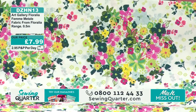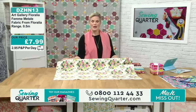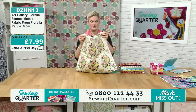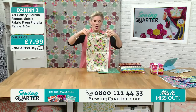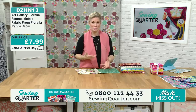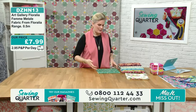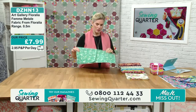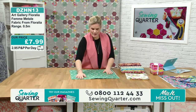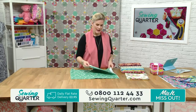Now, Art Gallery Fabrics pride themselves in the quality of the substrate that they use. I had a chat with them about this because I wanted to know. The substrate is the base fabric that they use. They want it to be of such a quality that you can easily use it for your dressmaking, as well as for your quilting. It's so soft and it drapes beautifully, and that's because of the quality of that base fabric. They're very hot on that. Companies always have their thing, don't they? And that is their thing.